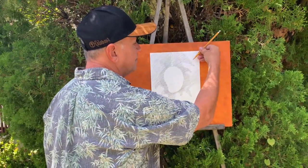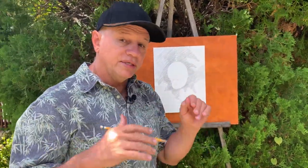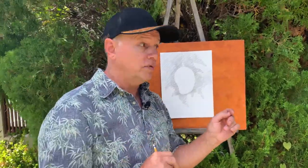Let's say the sun's coming from this direction. It's going to light up most of that part of the mango. And this is a good lesson about shading, direct light and reflected light. What is he talking about? Well, I'm gonna show you.